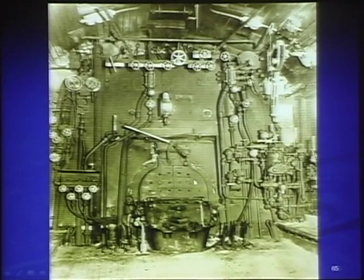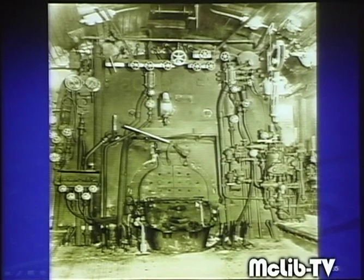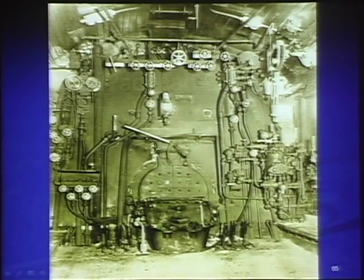This is what you would see if you go down to the 1518 on the river and ever get an opportunity to go up in a cab. This is what you'll see. This is the inside of a steam engine. And whenever I was an apprentice boy, we had to go in here. This is a firebox. And this is what's known as the butterfly doors.